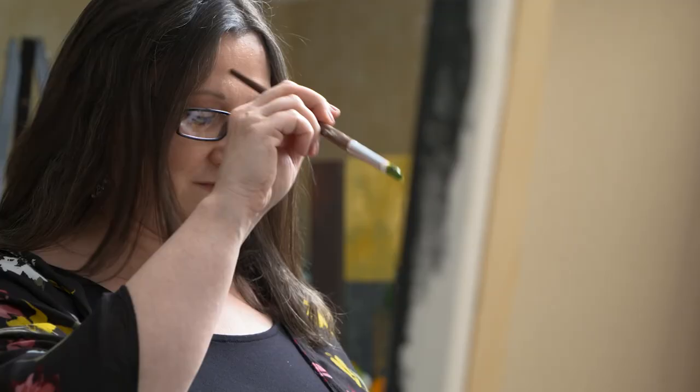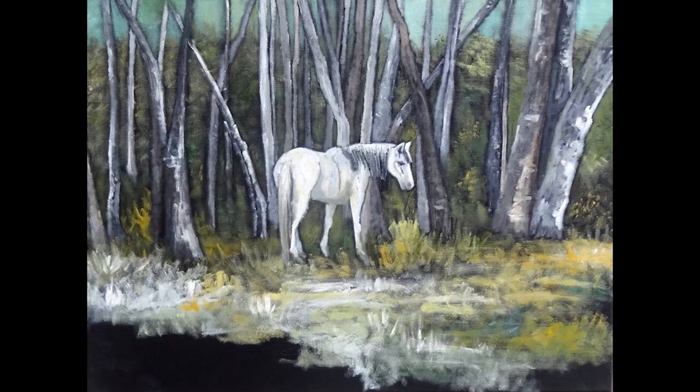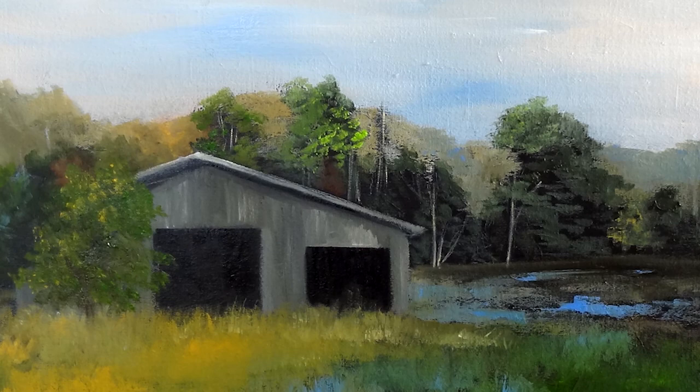A lot of the pieces kind of just start with sketching on the canvas after they've been primed. And sometimes I work from photo references. I always have my camera and I'll take pictures. And so those come into play often, particularly with the landscapes, but sometimes with the other pieces too, the more interior scenes and the people.